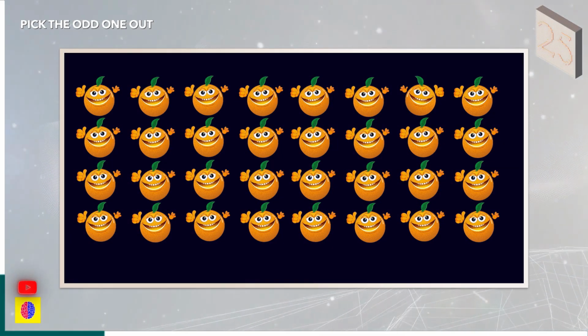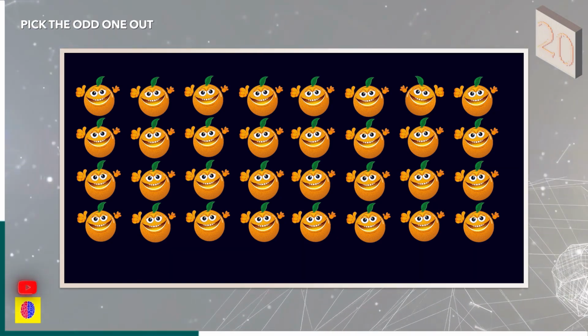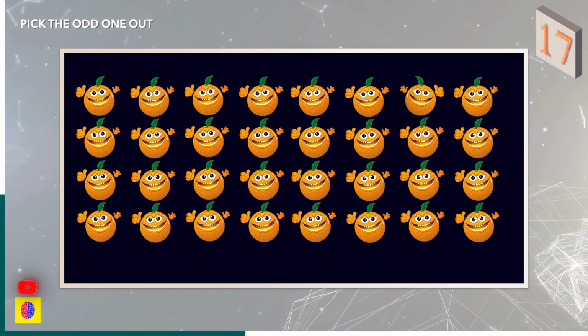Question 18. Are you still happy with your score? There's only two more questions to boost your score. Look at the cheerful orange.